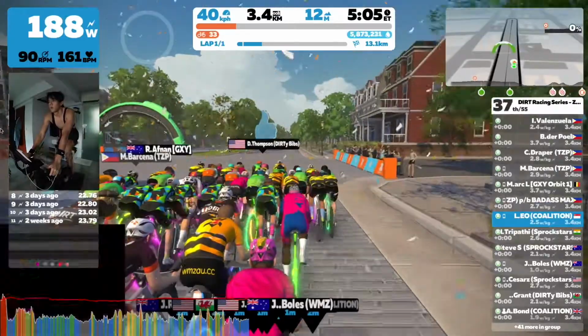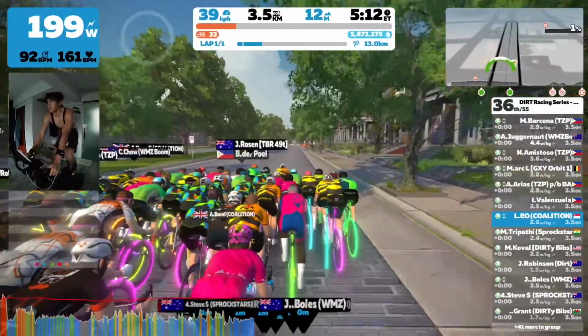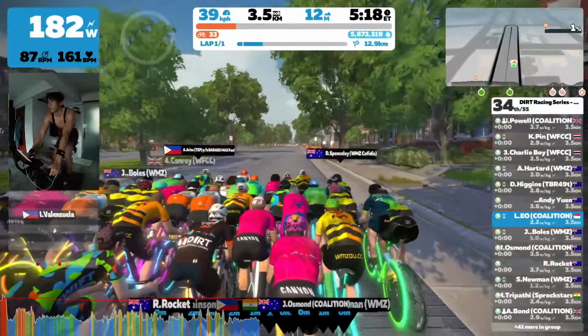And after yet another very tame start to the race, we are here at the first sprint segment. The sprint segment is actually across the street, which we will be arriving at soon.